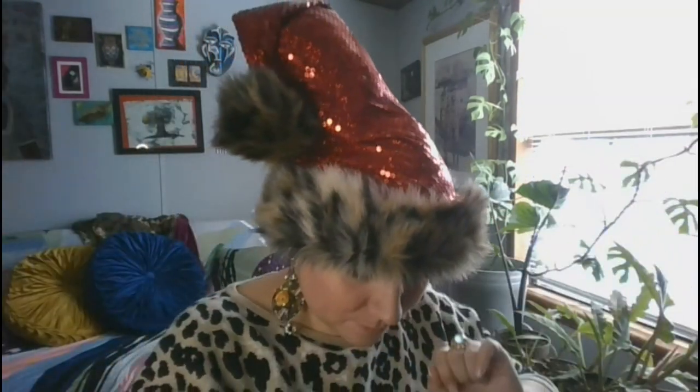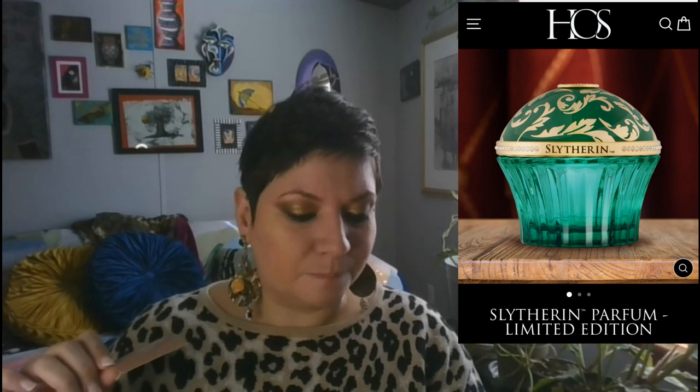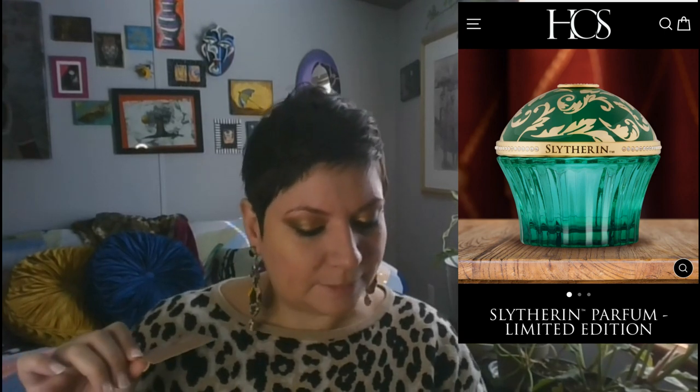And last but not least, we have Slytherin. Crafty, ambitious, and resourceful. So Slytherin, let's see what it says on the website.